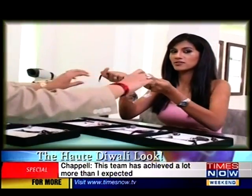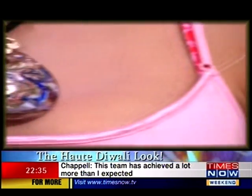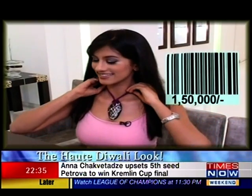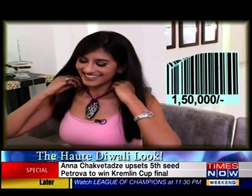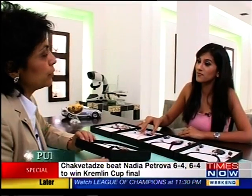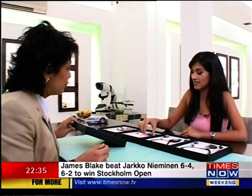The Murano Medallion collection is their showstopper this Diwali, created from hand-blown Murano glass from Venice, which makes it very unique. It can never be replicated. Shagun, these sets work out to anything between a lakh and a half. It's real value for money.